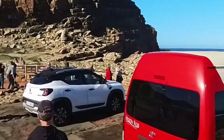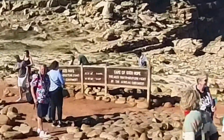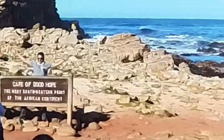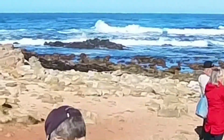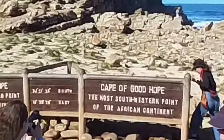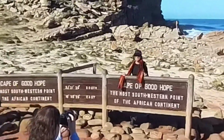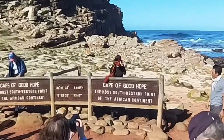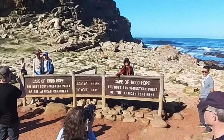Yes, there is the iconic sign that says Cape of Good Hope, southwesternmost point in the continent of Africa. And as I explained, it used to say the southernmost point. Now it has to say southwesternmost point because they discovered that it was a little bit farther north, and there's a point on the east side of Cape Town that's a little bit farther south. Anyway, these are random people, but we all had our pictures taken by this sign.